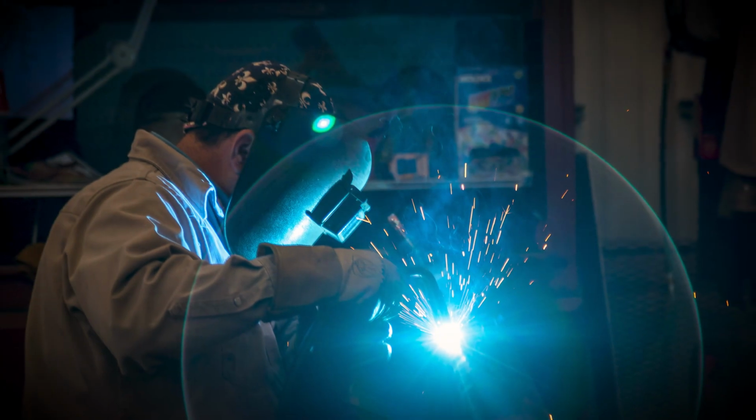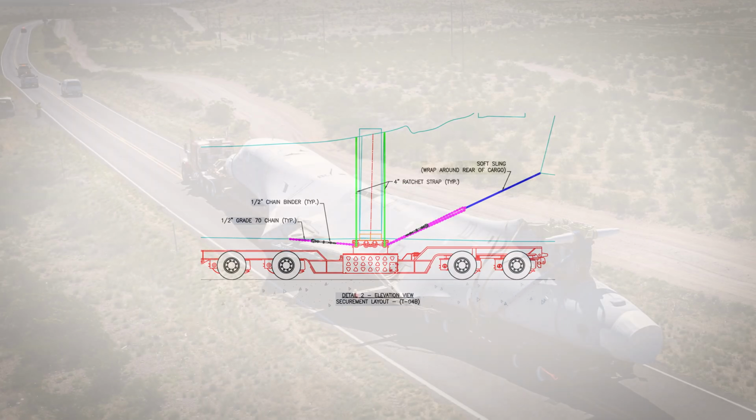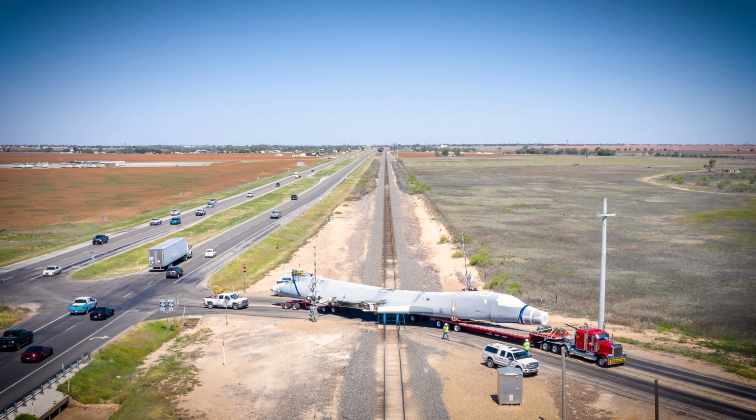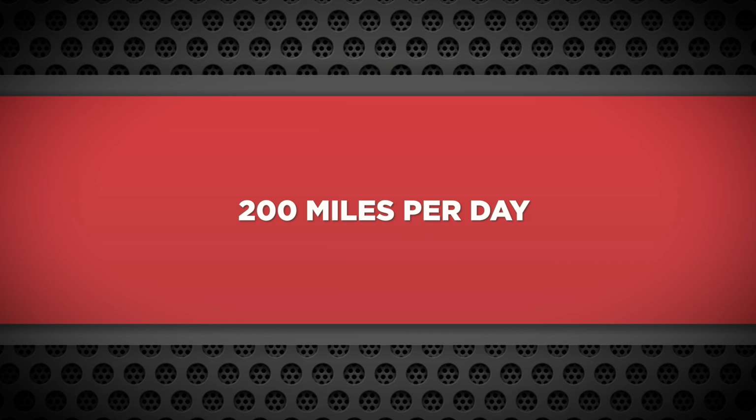Berard engineers designed and fabricated custom turntables and saddles to properly support the aircraft, as well as developed a lashing solution to properly restrain the load while protecting the lightweight shell. Even with a 29-foot transport width, the team members averaged over 200 miles per day.